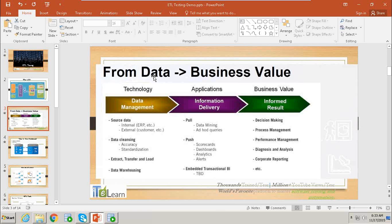For the process of changing this data into business value, as shown in the last slide, there are many ways of doing it. One is data cleansing, then ETL transformation, and then embedding it into the BI. It can be a transactional BI or an analytical BI. This is used by the business for decision making, process management, performance management, diagnosis and analysis. And there is a lot of reporting that depends on the hierarchy, or detailed reports.